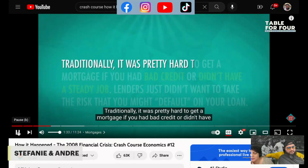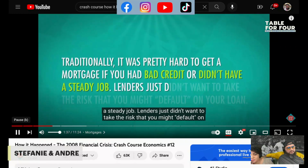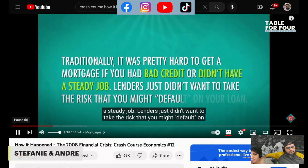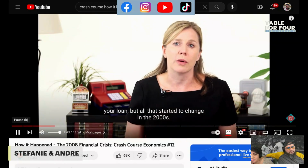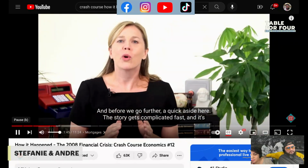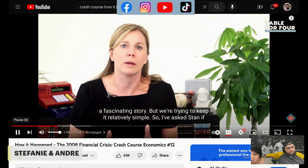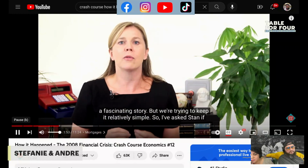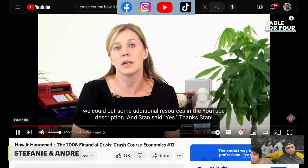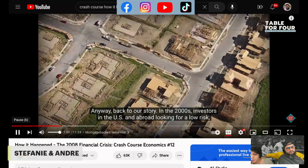Traditionally, it was pretty hard to get a mortgage if you had bad credit or didn't have a steady job. Lenders just didn't want to take the risk that you might default on your loan. But all that started to change in the 2000s. And before we go further, a quick aside here. The story gets complicated fast, and it's a fascinating story, but we're trying to keep it relatively simple. So I've asked Stan if we could put some additional resources in the YouTube description. And Stan said yes. Yes, thanks, Stan. Anyway, back to our story.